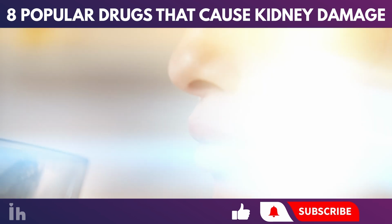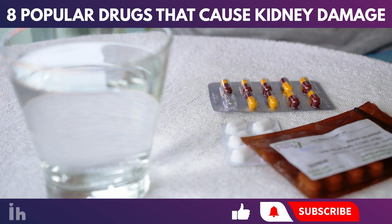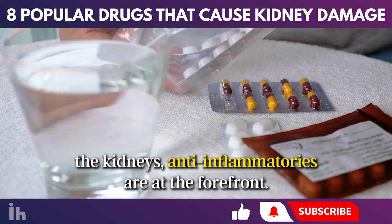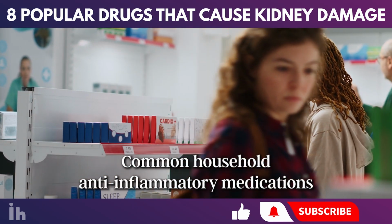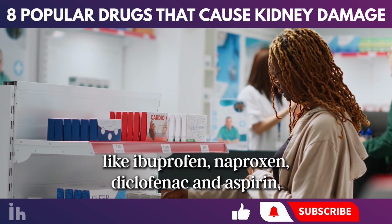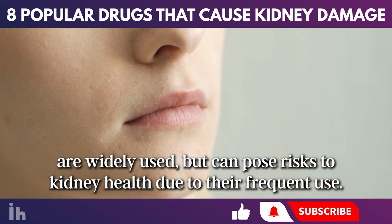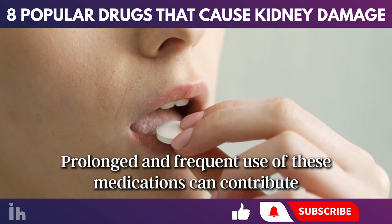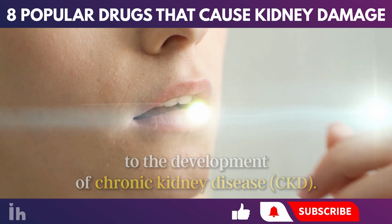8. Anti-inflammatories. When it comes to medications that can potentially harm the kidneys, anti-inflammatories are at the forefront. Common household anti-inflammatory medications like ibuprofen, naproxen, diclofenac, and aspirin are widely used, but can pose risks to kidney health due to their frequent use. Prolonged and frequent use of these medications can contribute to the development of chronic kidney disease, CKD.